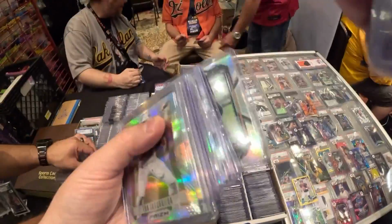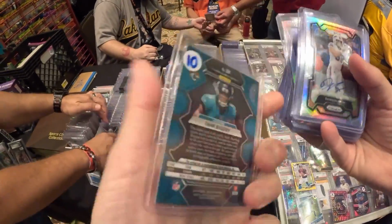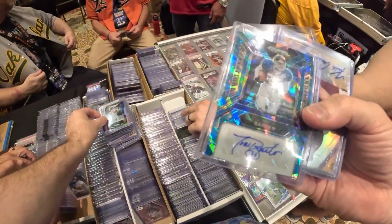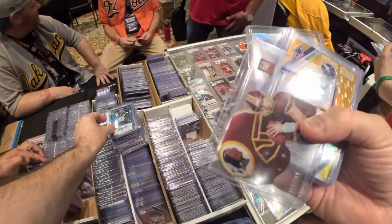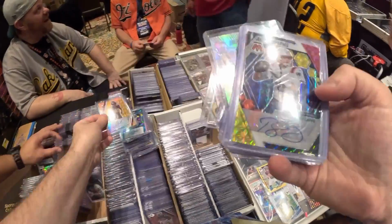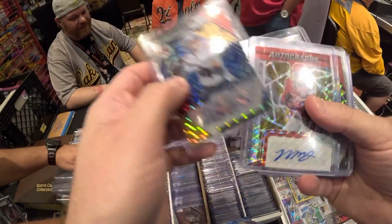I got in a little hot streak right here of cards that I found that I wanted to get. Tank Bigsby to $199, asking 10. We're going to put that in the pile. Dawson Knox, the tight end for the Buffalo Bills. Tiki Barber, this is a cool blue cracked ice. $15 is what he was asking. We'll put that in the pile as well. Daniel Harris, that's a pretty good one right there. I think I put that one up on eBay for around 15 or 16 shipped. Got the McCole Hardman right here. Put that in the pile.